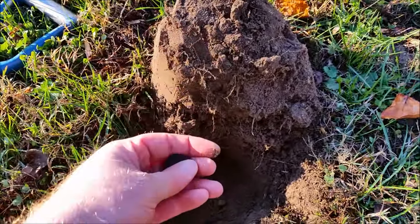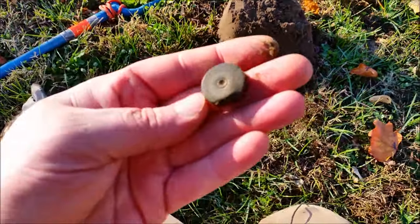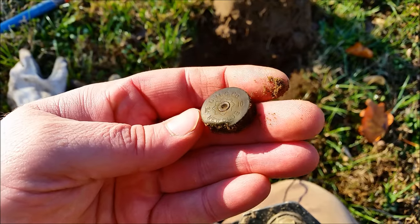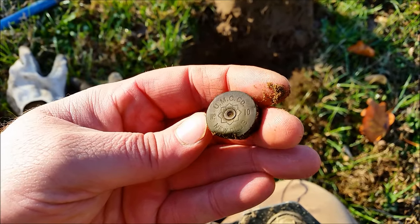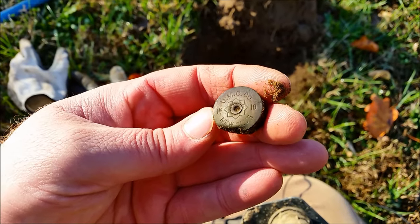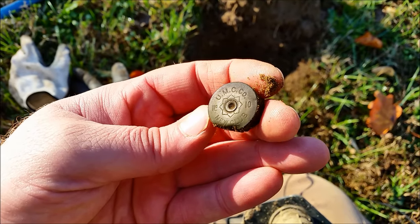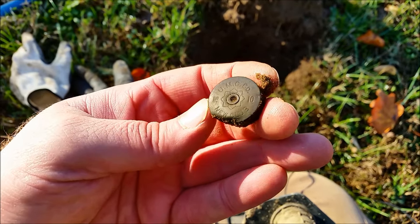It's nice and sandy, and this is just a shotgun shell, but look how nice it came out of the ground. It's gorgeous. So hopefully there's any coins around there in good shape. That is just phenomenal. I have found a memorial and a couple pieces of trash so far. So all is well. Let's go have some fun.